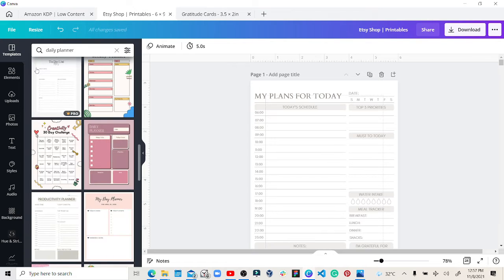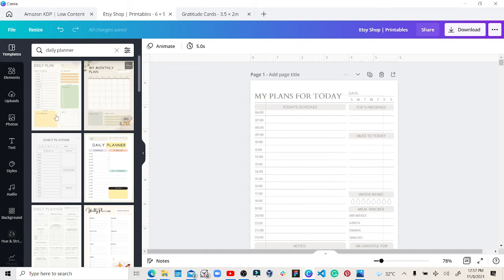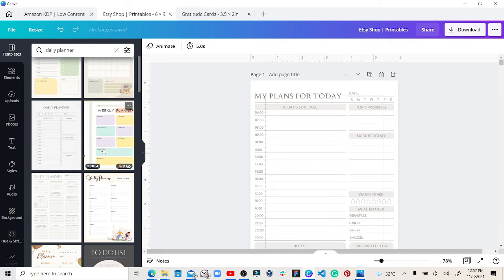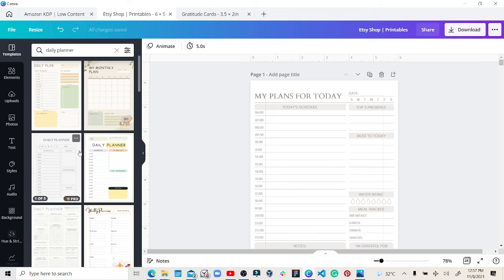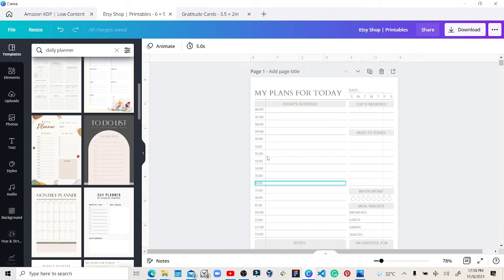So let me just go back, and right here I have daily planners, and Canva actually shows you different types of daily planners right here. So my monthly plan, daily plan, and these are all printables. You can sell them as a set, like these 4 sheets, for a specific amount. You can do my plan for the day. This is just 1 sheet, and you can do like 5 or 7 of these as a set and sell those on Etsy, right? If you even want to do the same my day but do a different color for each day, you can do that. Like, you can switch it up.